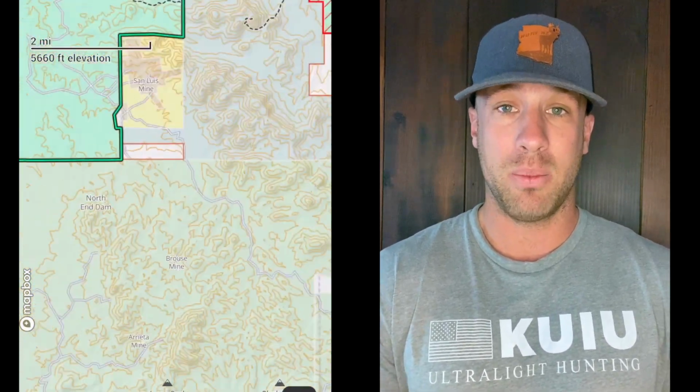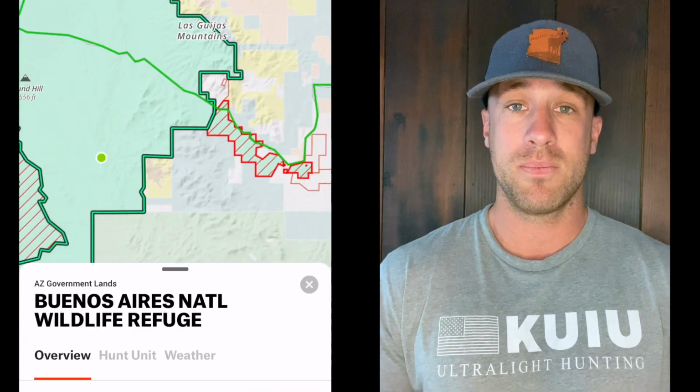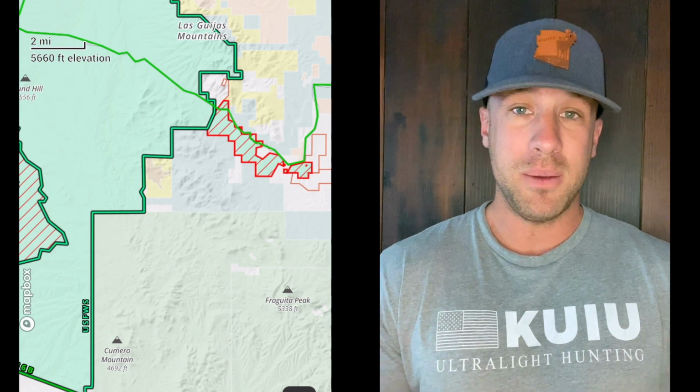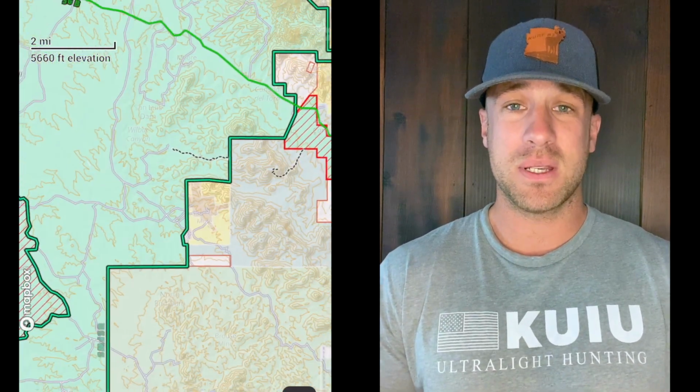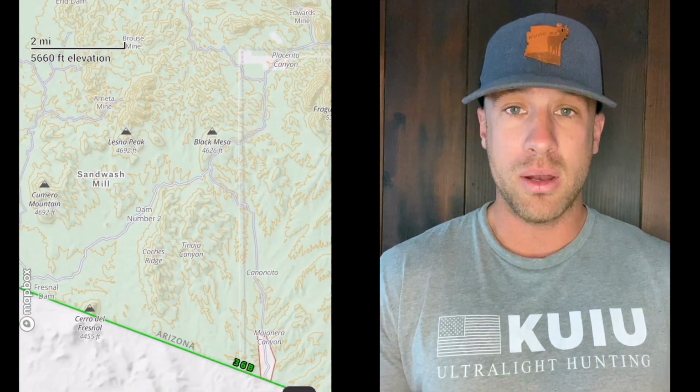Scouting really does help in 36A, being in there and understanding the patterns of some of these deer. So 36B is very, very different than 36A for that reason: there's a ton of country in 36B that you cannot access with a road or a quad or anything like that.